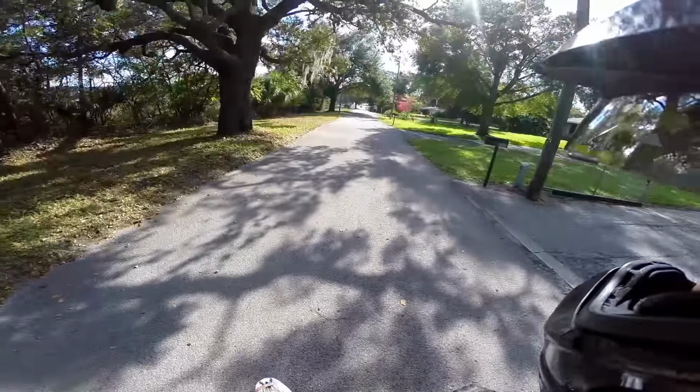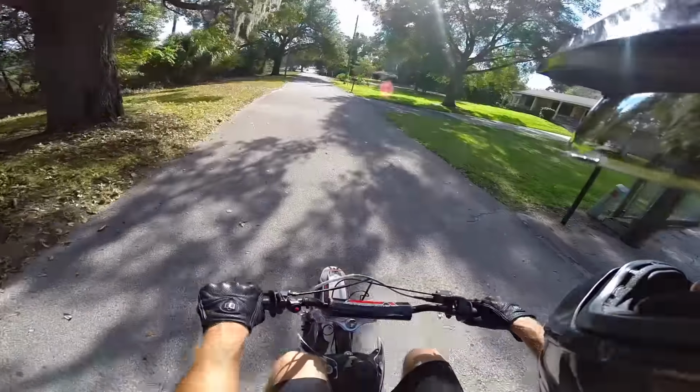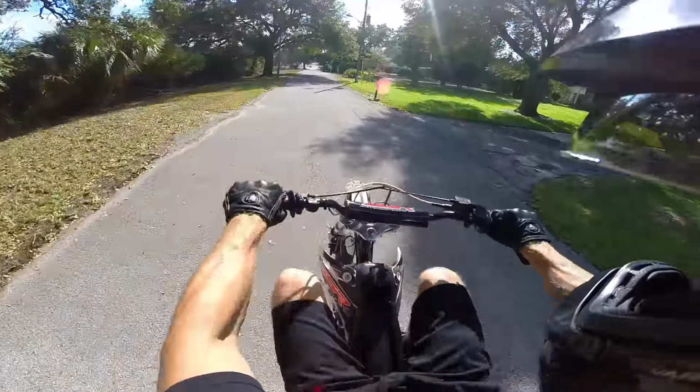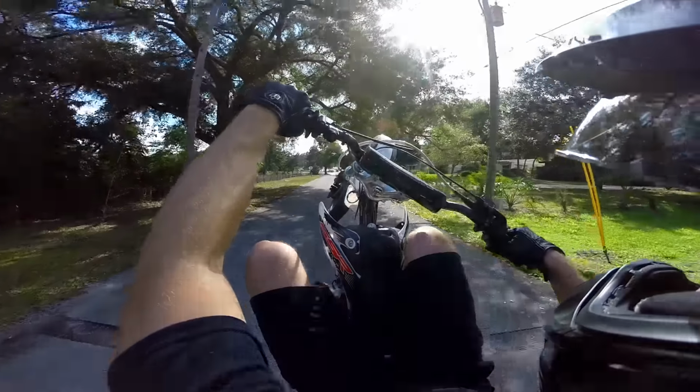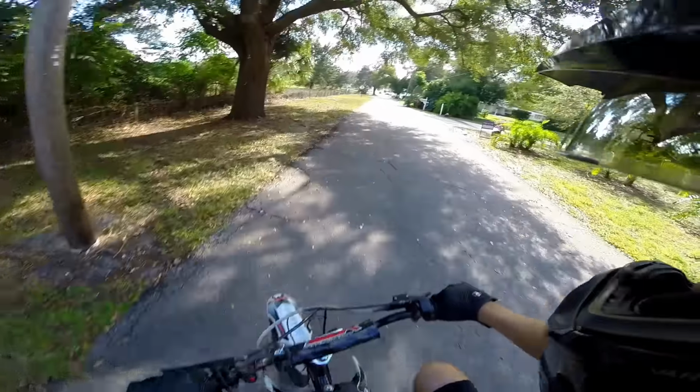I literally just tightened my chain and it made such a big difference on my fit bike. The bike is running so sick. Coaster. Woo-hoo.